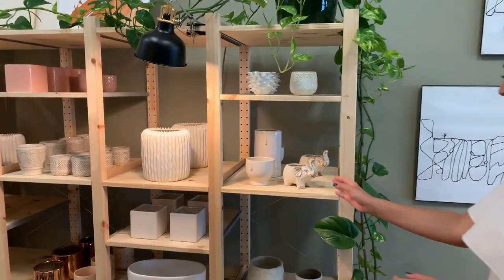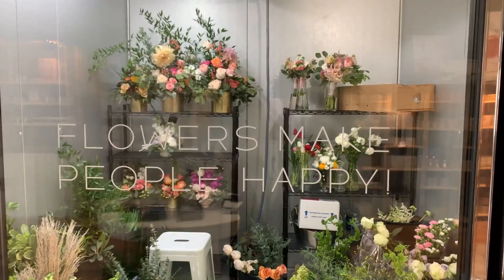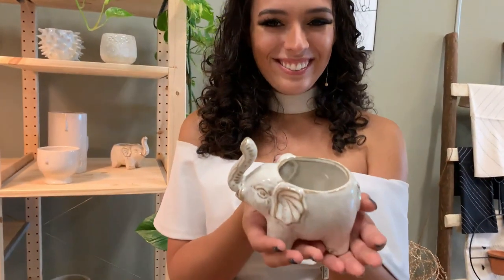Found the cutest little elephant to make a succulent. We're here at Breck Co, and just the cutest shop. They've got so many items. They do floral arrangements, absolutely beautiful. And we're gonna make the succulent now.